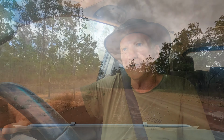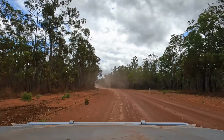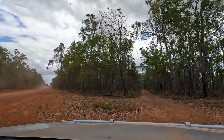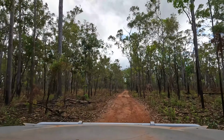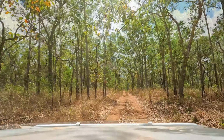Let's have a crack at doing something different. Permit for camping on Mapoon land. That definitely looks like an interesting track. What the hell? Let's do something different. Somewhere in here is the Wenlock River. I wouldn't mind having a look at that, being such a famous river amongst four-wheel drivers. Bush is closing in on me now, fighting the way through the jungle.